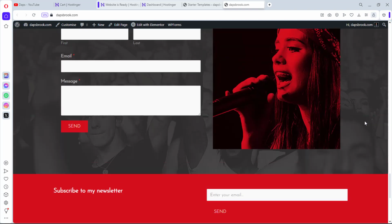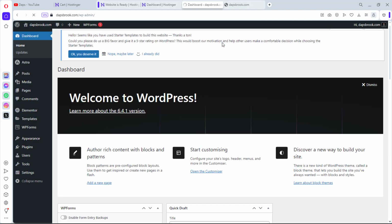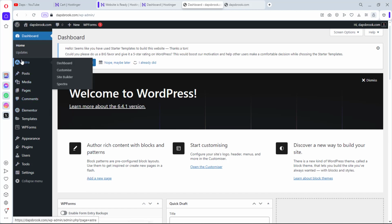Isn't this amazing? So we can come back to the back end of our website here, and we can just hit this button here. Yes, we want to exit to dashboard. So you can see in our dashboard now we have more tools. Now we have Elementor here. Elementor has been installed, and we can see that we have our Astra theme here. You can watch more Astra tutorials to see how to work around with Astra, but literally nothing much more to worry about than for you to customize your website.